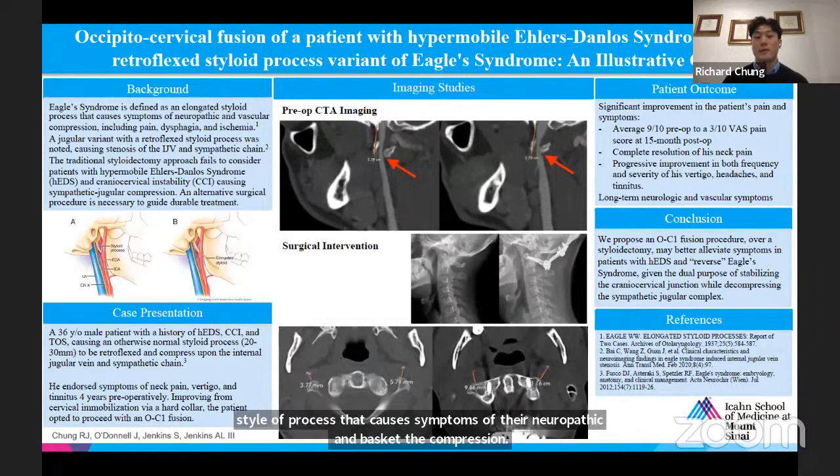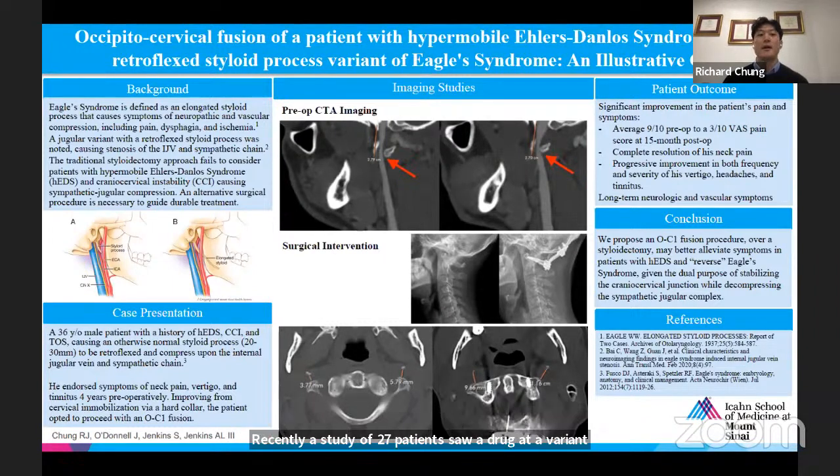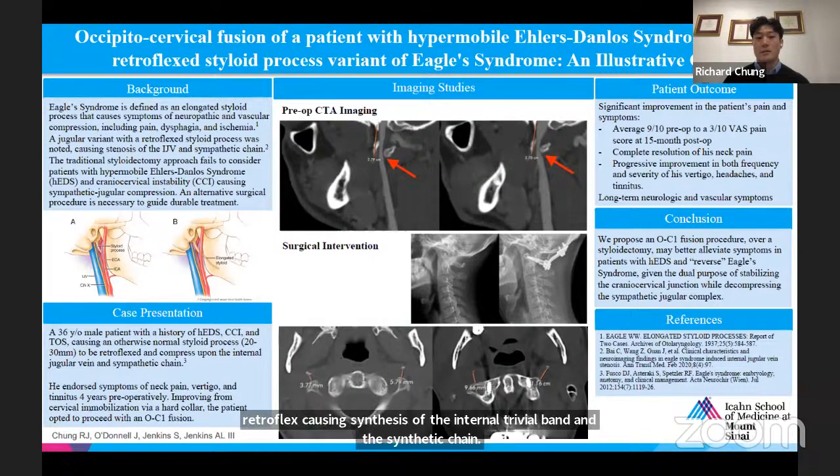Recently, a study of 27 patients saw a jugular variant where an anterior projecting styloid process is actually retroflexed, causing stenosis of the internal jugular vein and the sympathetic chain. The traditional stylodectomy approach to treat Eagle syndrome fails to consider patients with hEDS and craniocervical instability causing this compression.